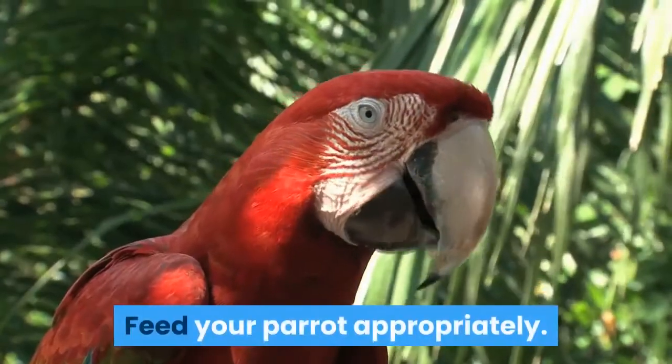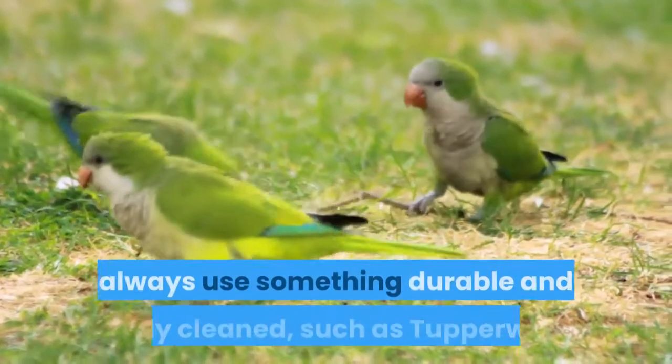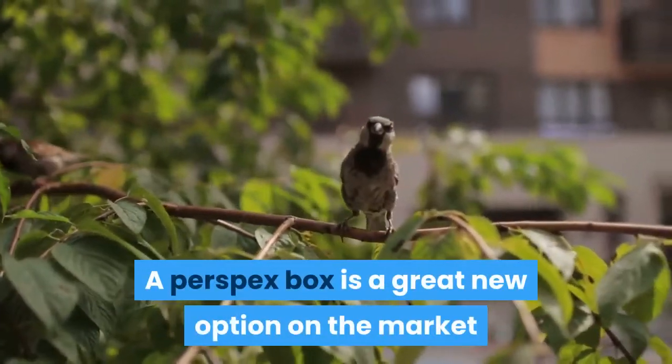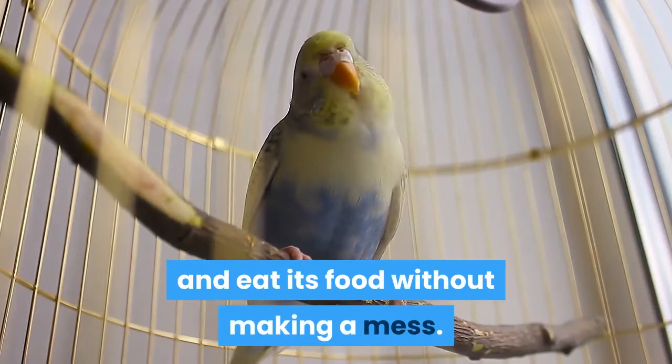Feed your parrot appropriately. When it comes to feeding Eclectus parrots, always use something durable and easily cleaned, such as Tupperware. A Perspex box is a great new option on the market that allows the bird to sit inside and eat its food without making a mess.